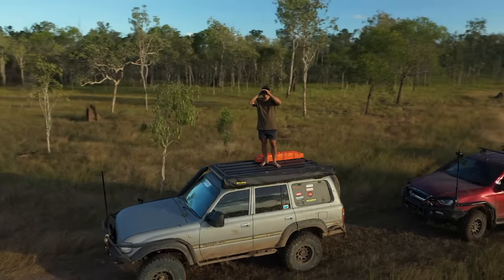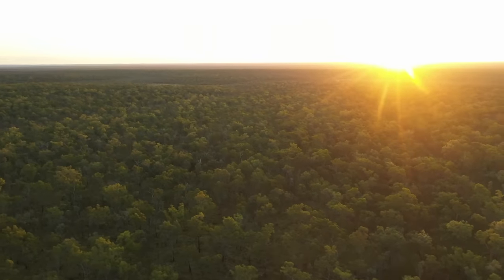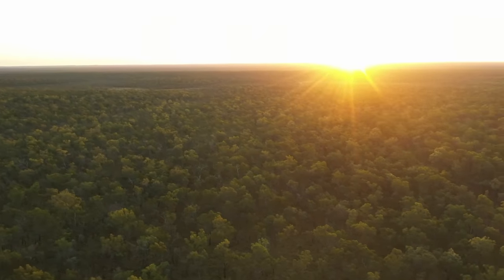Hey, Jesse, you got a gobby, mate? Yeah, mate, got a gobby. Try not to get bogged, but sun's starting to get a bit low, mate. What do you reckon? We find a place to roll out a bit of canvas? Yeah, that sounds good to me. We've earned a couple of beers around the campfire tonight. It's been an awesome day for day one. I know. What an introduction to Cape York, eh? It doesn't get much better than that.